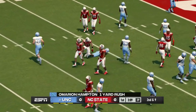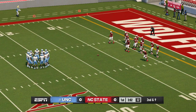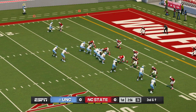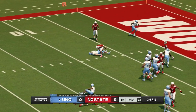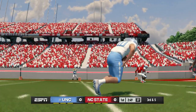They'll bring him down at the 12. And he manages to get back to the line of scrimmage, and that's it. Second and nine coming up here. Ball on the 12. Here we go. He might have a chance. About 5 yards on the quarterback keeper. That'll make it 35.